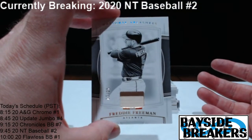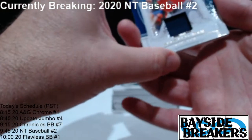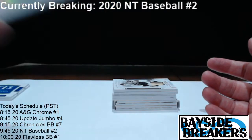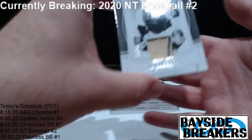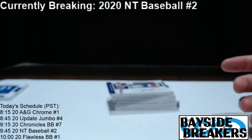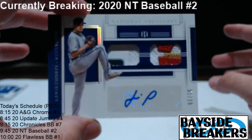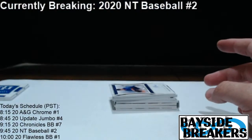Freddie Freeman to 25 for the Atlanta Braves with the relic. Alex Bregman, Houston Astros to 25 for the Astros. I don't know why I said that. New York Yankees, Yogi Berra, patch to 99 for the Yanks. Lewis Thorpe for the Minnesota Twins with the dual patch auto. That's numbered to 10, going out to the Twins.